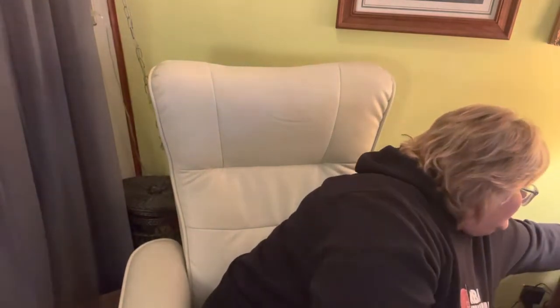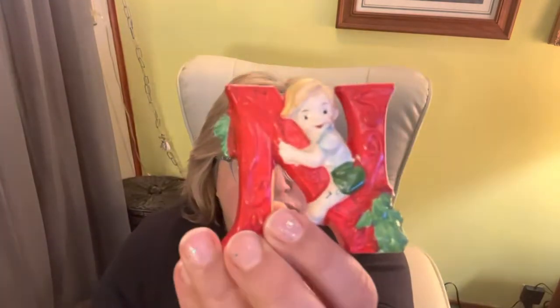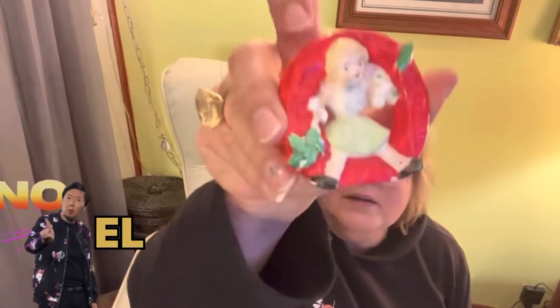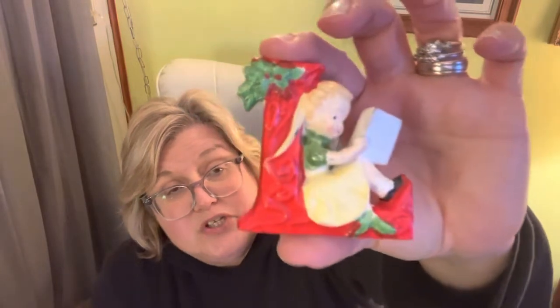It's a Tilso, but it's a harder one to find. It's got the little kids on it, so it was in good shape. It still has its Tilso little sticker on it. So there's the N, the E, super cute, I don't want to drop them. And the E, we're spelling out Noel, right? The O, and the L.